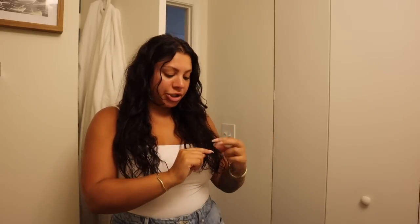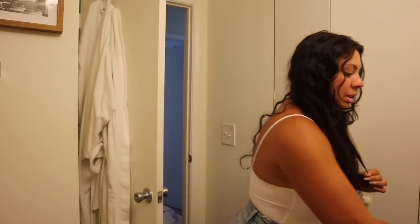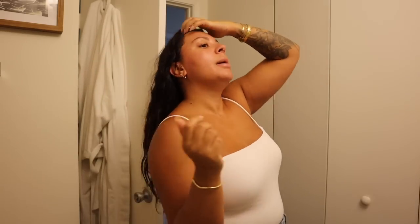So I got the extensions to just add some fullness. As the weather started to get hotter, I was like, this is kind of a lot of hair. So I had her take the 1 row out. Now I've only had 1 row in my hair for the last few months or so, but it's time for me to get this removed and reinstall it. So I'm gonna see what she thinks and how much time she has. I think I might add the 2nd row back in.